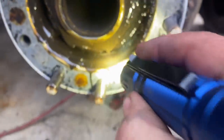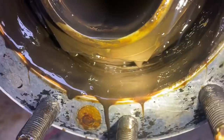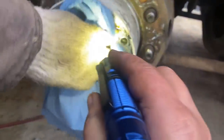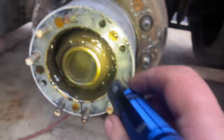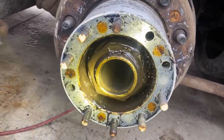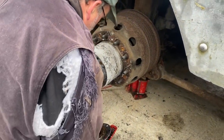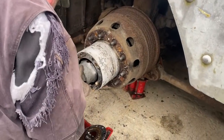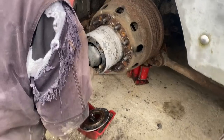Definitely see metal flakes in there, though. There's lots of little shininess. Grab that nut and make sure it's not loose with the rag. Yeah, it's not. Okay, so let's grab the 4-inch socket, the great big gray one. Is it behind the bus still? Yeah, what the hell?